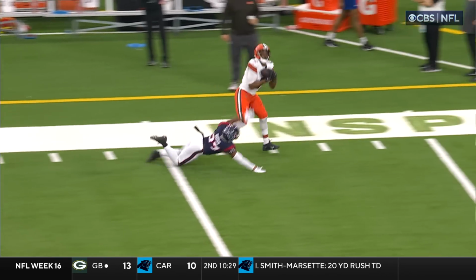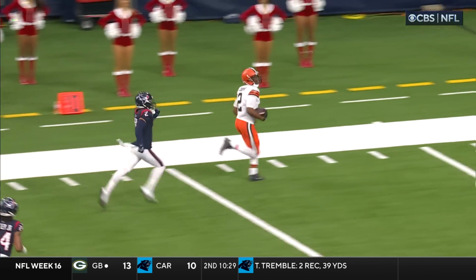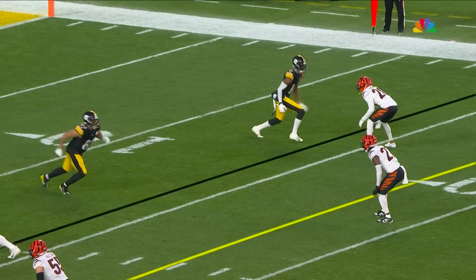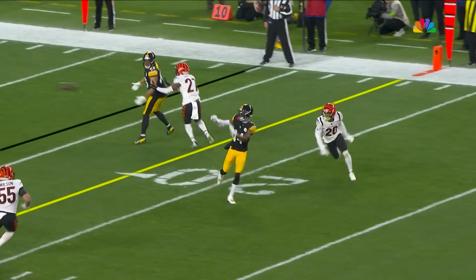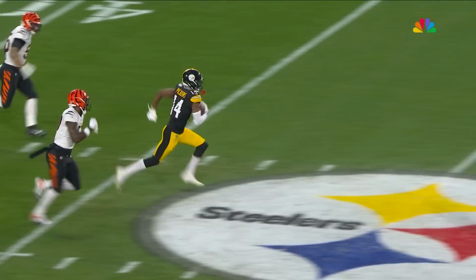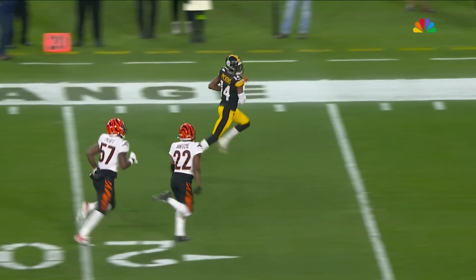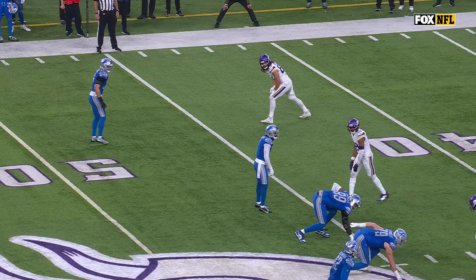That penalty is declined. It's over the play. Touchdown. A beautiful route by Pickens. He sets up the rookie cornerback, and then this burst. I mean, he just ran away from the Bengal defenders. George Pickens has been under fire a little bit.